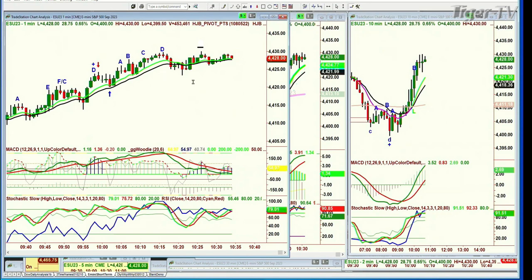Here's your double top, and it's holding the 9-period moving average of the 1 minute. It's a leg B in the 10-minute chart. All right, I'll get back to that. So far, it's holding, but it looks to me like it's just about to have a little bit of a dip. That's the 1 minute chart.